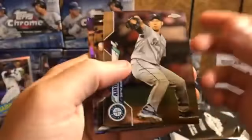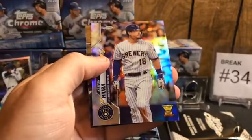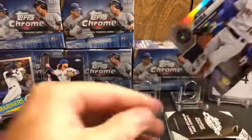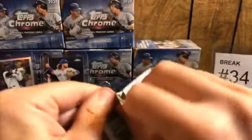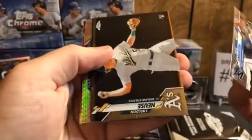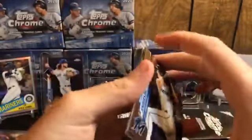Kikuchi, Mariners. Rookie is Adrian Morejon going to the Padres. We got a refractor of Keston Hiura going to the Brewers. It's a cool card. And Victor Reyes, Detroit Tigers. Brian Anderson going to the Marlins. Sheldon Neuse, A's base rookie. Chris Archer, Prism, going to Pittsburgh. And Paul DeJong going to the St. Louis Cardinals.